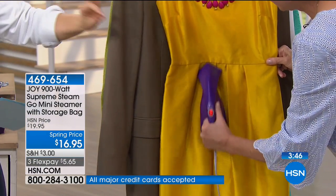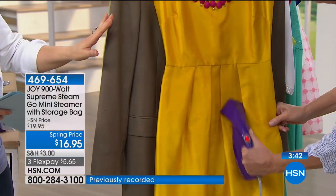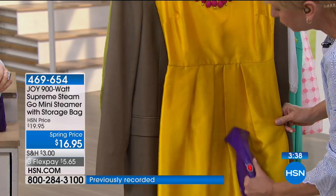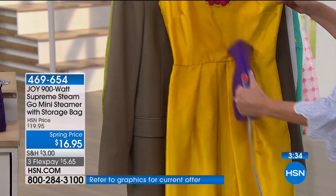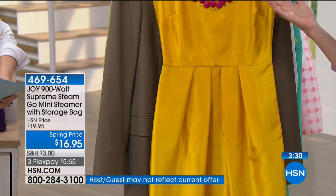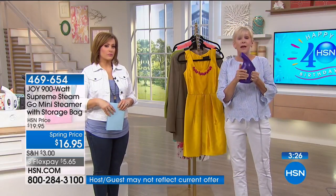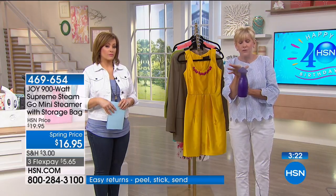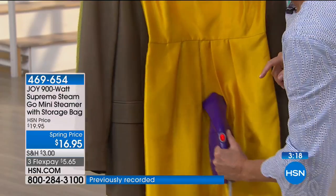Yes. This is what the professionals do. Even here at HSN, our stylists, they steam clothes, they don't iron clothes. Absolutely, because you don't want to break down the fiber, you don't want to run the risk of doing exactly what happened to your sister, which is a tragedy, because if you've ruined a garment, you've ruined your garment. And this is $17 of almost like insurance that's not going to happen. But because of the beautiful triangular design here, did you notice that I was able to get into these pleats? So look at that.